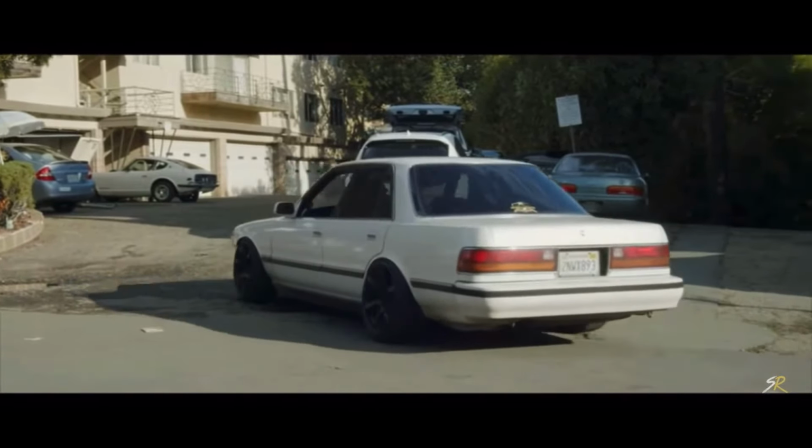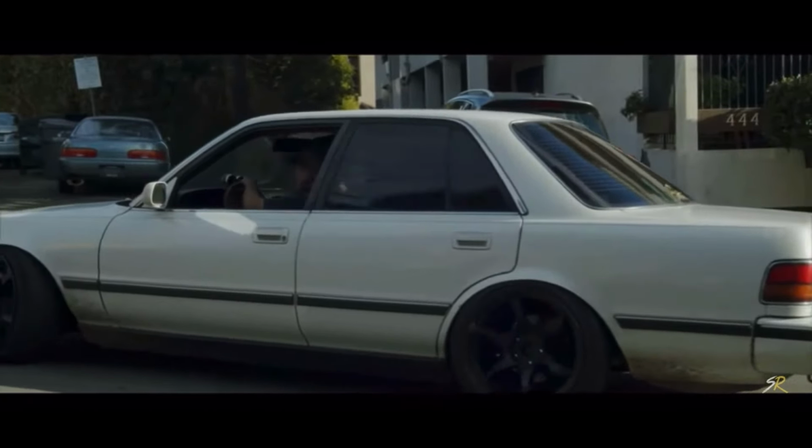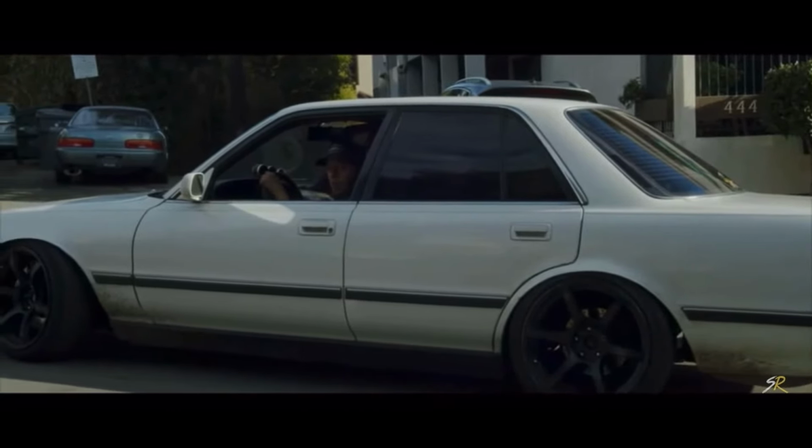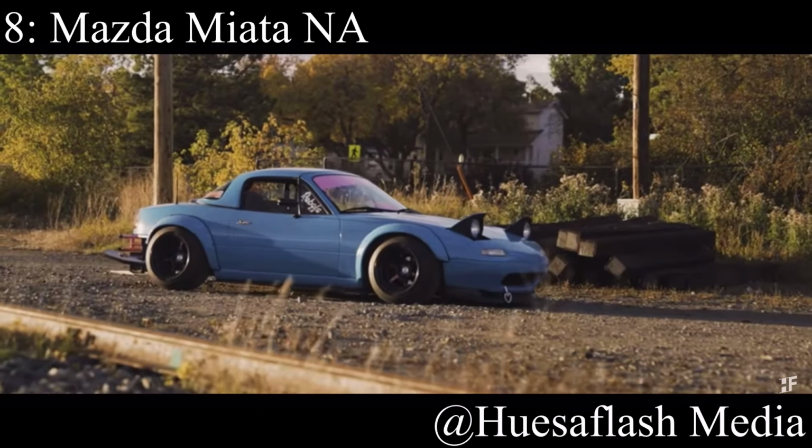But besides that, they're sick. They're once again kind of like a Volvo 240. They're a beater car. They're not anything really special. You know, they don't have the best engine. They don't have the best platform, but they're just a fun little rear-wheel drive car that looks pretty cool when done right. Number 8 is the Mazda Miata NA.